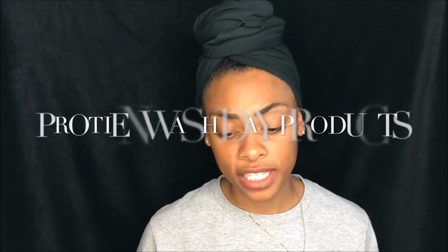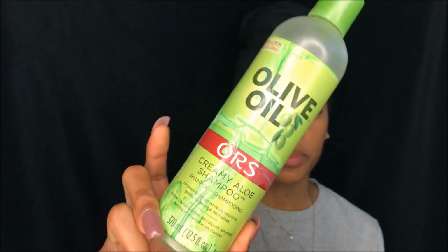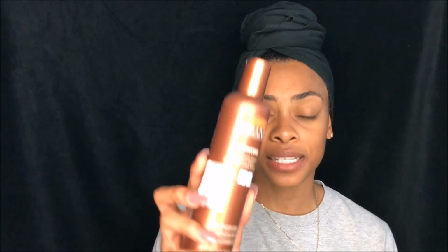For my protein wash days, the shampoos that I'm currently using and will continue to use are, of course, the ORS Creamy Aloe Shampoo. OG, really good. And then this Mizani Purifying Intense Cleansing Shampoo.